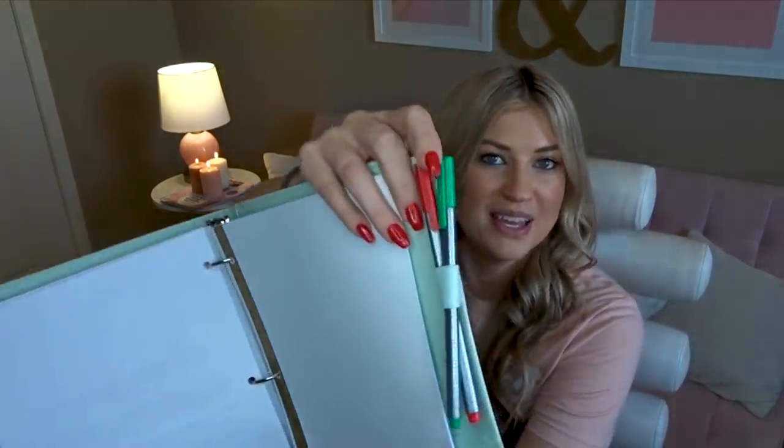So it's all about taking the time to sit down with a notebook like this, get your favorite pens. I have my red and green pens in here, and giving yourself the mental space to think this through and think about how you want to feel, what you want to do, and all that.